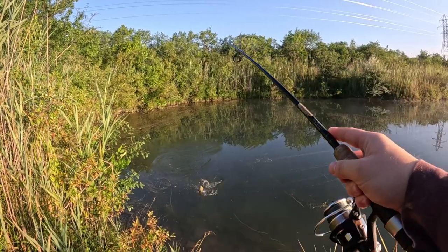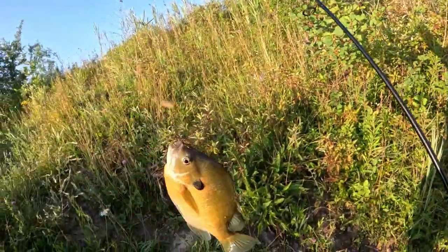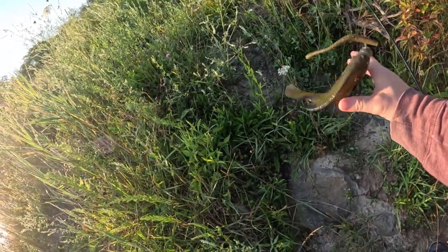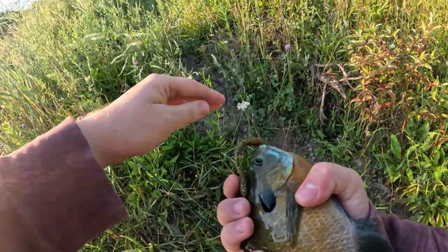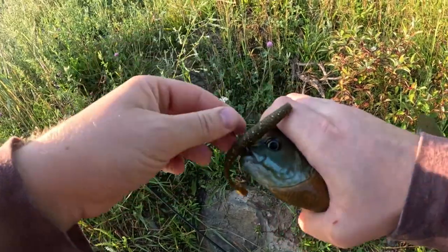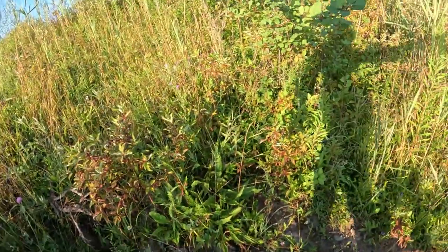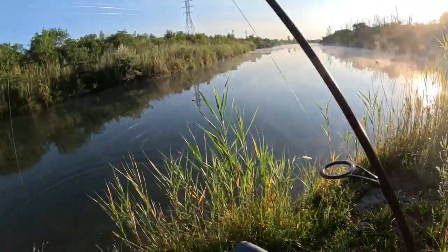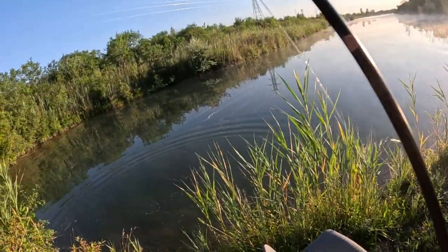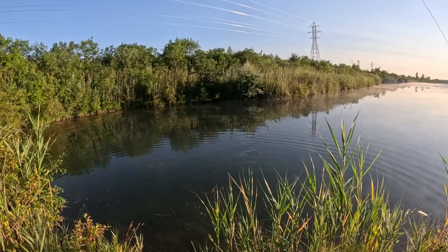Oh, nice little, that's a decent gill right there. Not a bad looking gill. Okay, buddy. Hooked perfectly, too. Nice gill. Toss him back. Oh, there's the first fish of the day. Not really what we're going for, but when they're that meaty, ain't too bad.